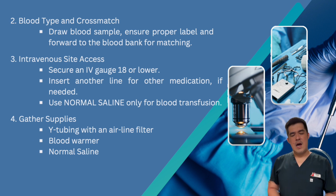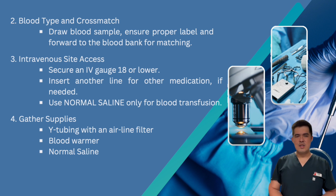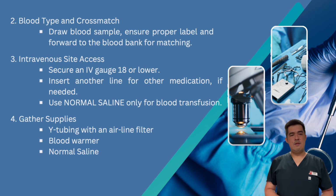Step 3. IV access. Secure an IV gauge 18 or larger, but it depends on the patient's size. If the patient needs other medications like antibiotics, set up a secondary IV access. Use only normal saline with blood products. Why? To prevent formation of emboli.